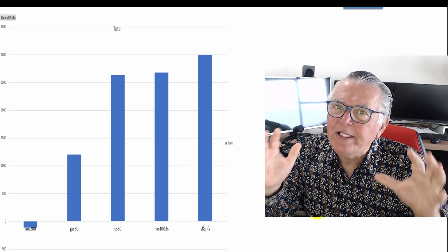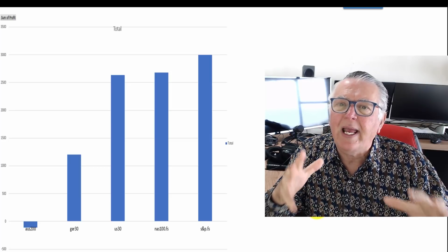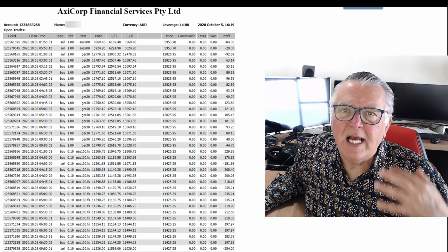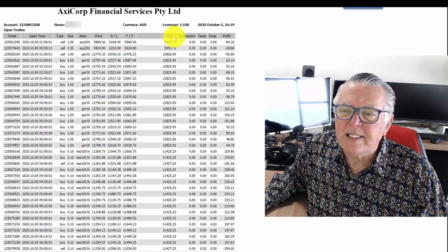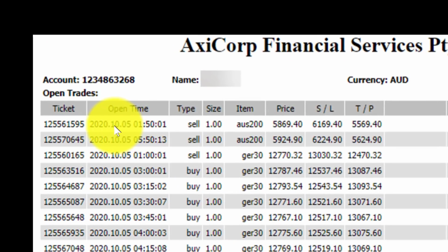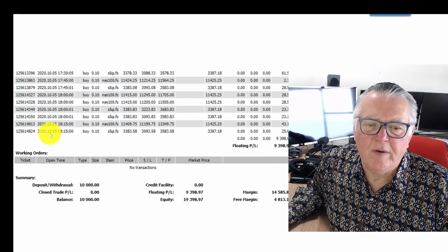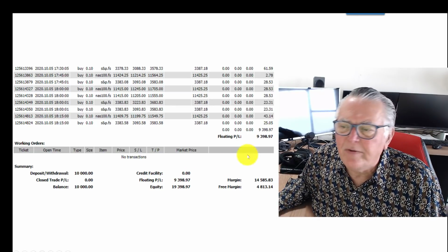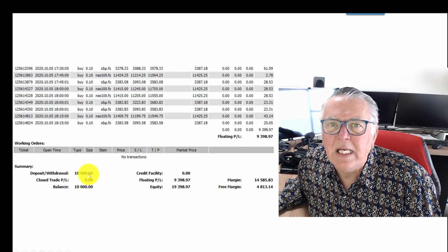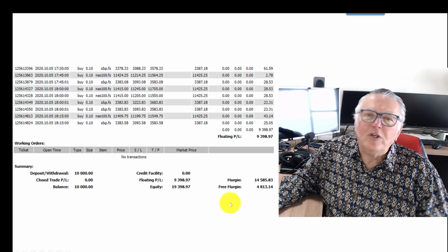We don't particularly supply set files for indexes because of the inconsistency between broker to broker, and this trader obviously used his own settings for this particular trading. Now here is his account, and here you can see all the trading that occurred during that period. He started, and I think it's around 1 o'clock on the 5th of October, and ended roughly at 1800 hours on the 5th of December. So it's roughly a 17-hour period, and during that period he gained $9,300, and that is after depositing $10,000. So his equity, as he says in his post, has gone up considerably, and he's asking, what should he do?